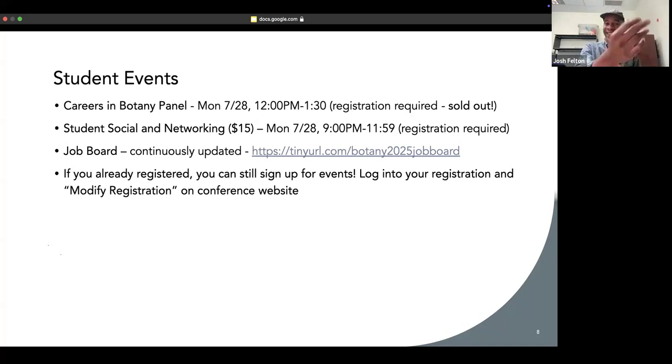For example, later in the evening, we have the student social and networking event, which costs $15 to attend, which helps cover the food that we get for the event, as well as renting the venue itself. It's always off campus from the conference center, so we just try to make it so students can fully unwind and network and connect with each other. This social is for undergrads to grad students.